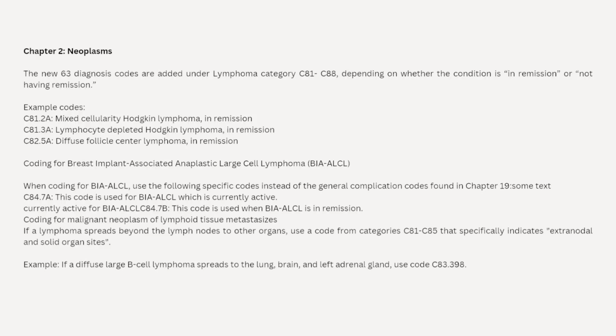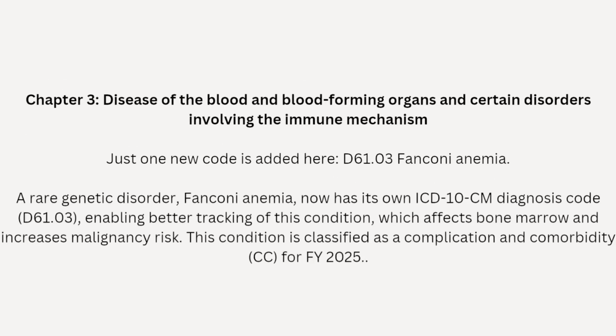Coding for malignant neoplasm of lymphoid tissue metastasizes. If a lymphoma spreads beyond the lymph nodes to other organs, use a code from categories C81-C85 that specifically indicates extranodal and solid organ sites. Example: if a diffuse large B-cell lymphoma spreads to the lung, brain, and left adrenal gland, use code C83.398. Chapter 3. Diseases of the blood and blood-forming organs and certain disorders involving the immune mechanism.